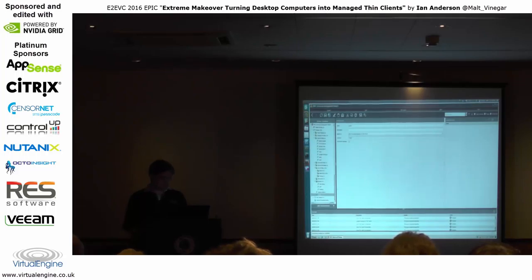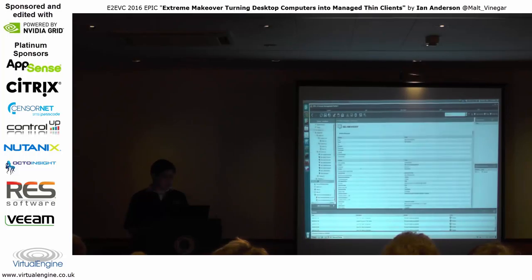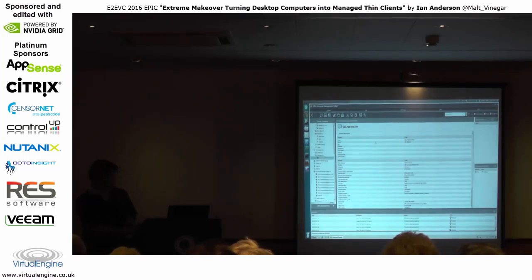And that ThinClient, I've already got in here, so I'll just show you after. My ThinClient shows up. It's listed by its name. Okay, there we go. So it lists the ThinClient, I can see all the attributes of the ThinClient.